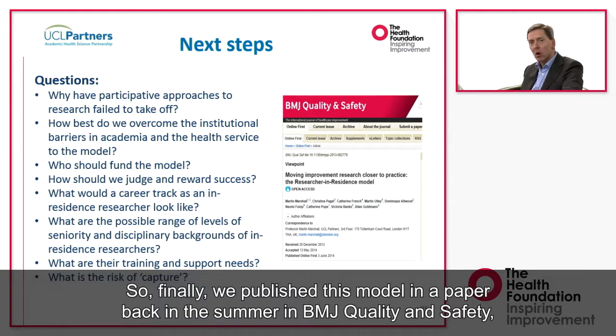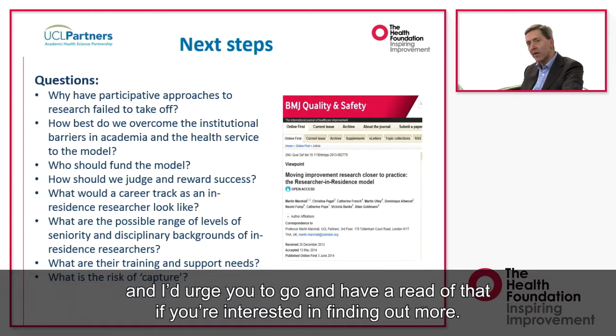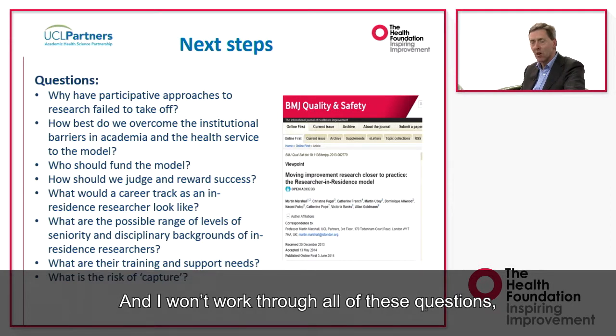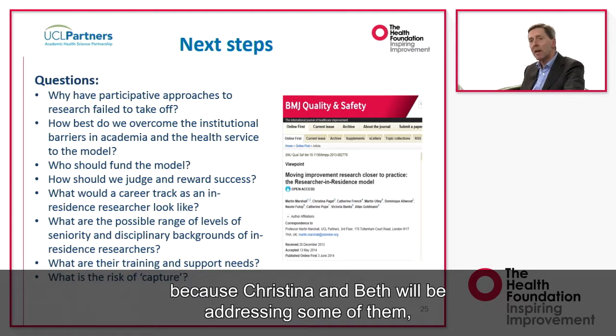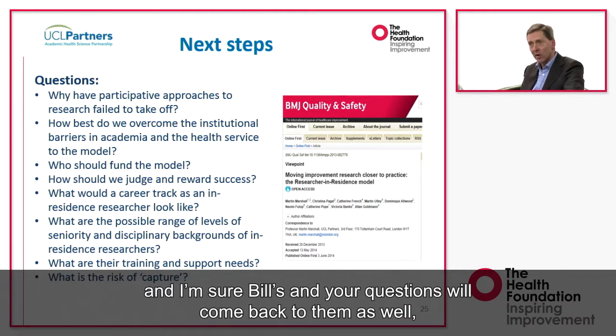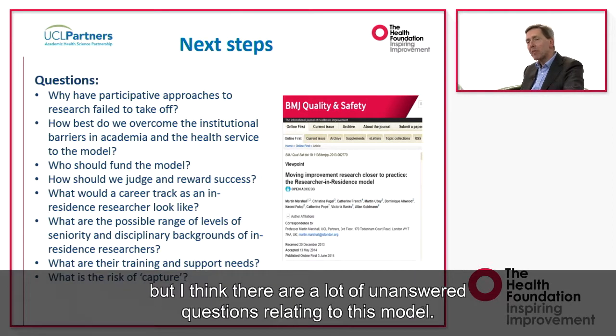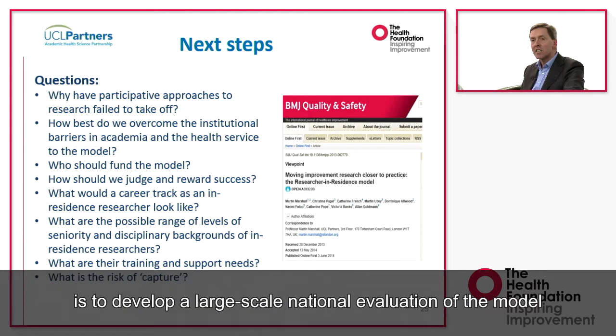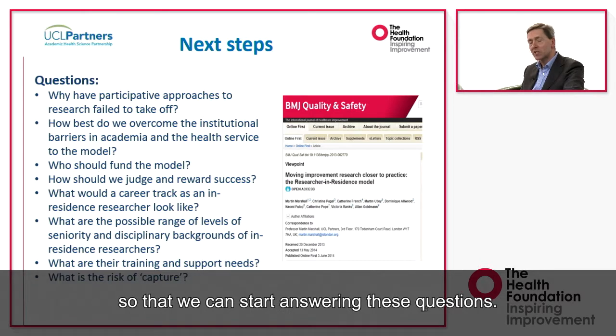So finally, we published this model in a paper back in the summer in BMJ Quality and Safety. And I'd urge you to go and have a read of that if you're interested in finding out more. In this paper, we raise a whole series of really quite big questions that need to be addressed. And I won't work through all of these questions because Christina and Beth will be addressing some of them, and I'm sure Bill and your questions will come back to them as well. But I think there are a lot of unanswered questions relating to this model. And one of the things that we want to be doing in the early part of next year is to develop a large-scale national evaluation of the model so that we can start answering these questions.